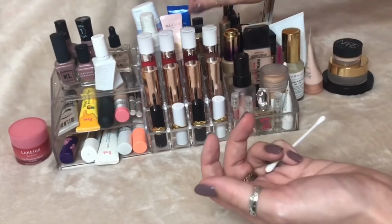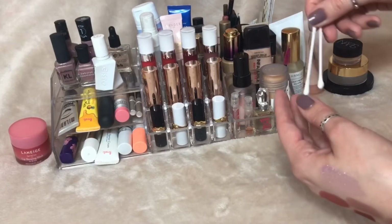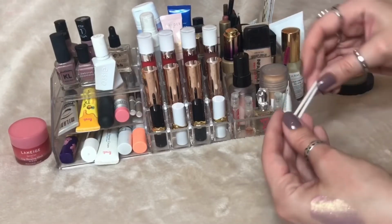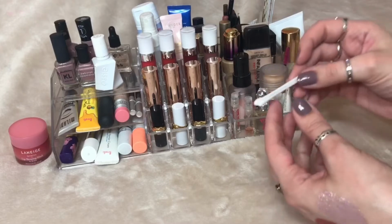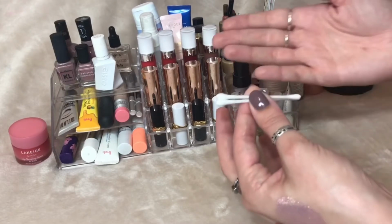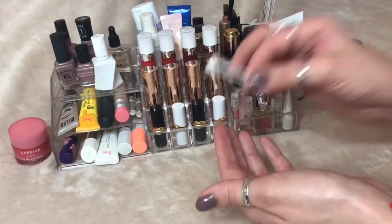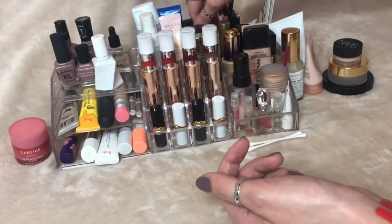Great little thing. And yes, Q-tips are absolutely necessary for any type of eye look that I do, because these are lifesavers. I have big old fingers, so sometimes I can't fix my makeup if I mess it up, so Q-tips are essential. And then what else do I have?